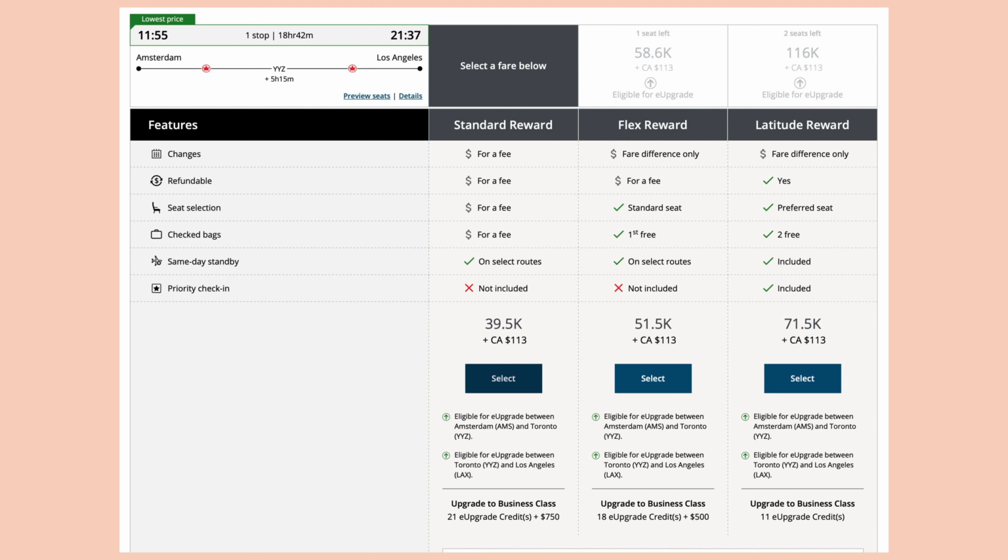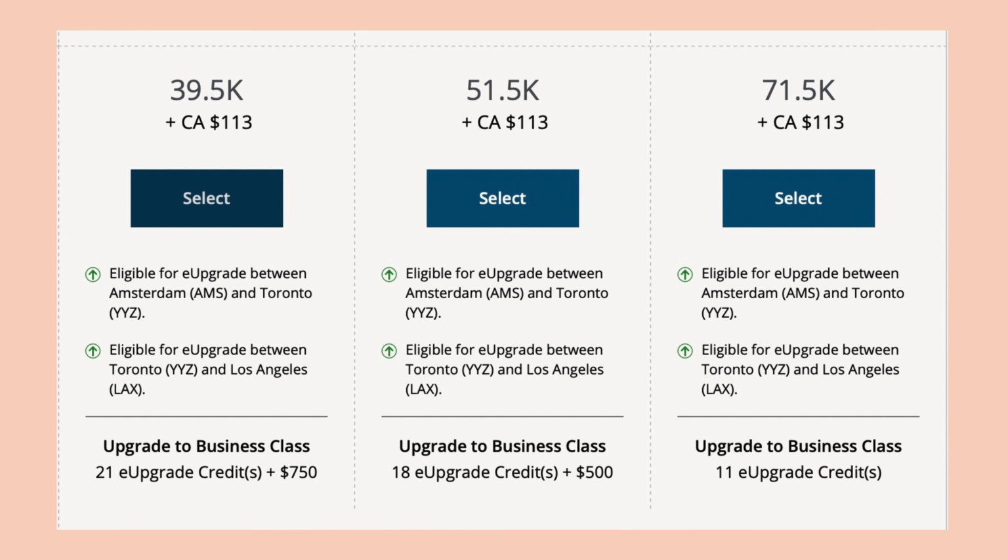Now, this particular flight has a connection in Toronto, and the two green arrows below the select button are telling us that both segments of the flight are upgradable to business class. To upgrade the standard reward economy seat to a business class seat, I have to spend 21 e-upgrade credits and 750 Canadian dollars. To upgrade the flex reward seat, I have to spend 18 e-upgrade credits and 500 Canadian dollars. And lastly, to upgrade the latitude reward seat, I have to spend just 11 e-upgrade credits and no cash.